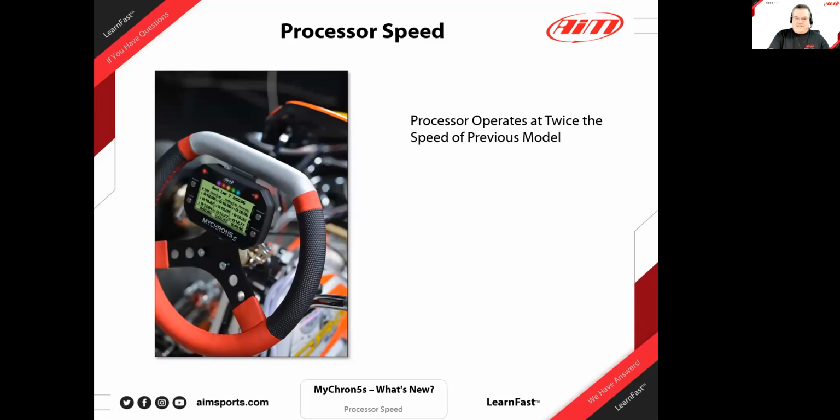Processor speeds on the new MyChron 5s. Yeah. So they are operating at twice the speed of the previous MyChron 5. It is the same processor that we have added to a lot of our automotive gauges, which will make room for a lot of after the fact math channels, a lot of good features to come in the future.